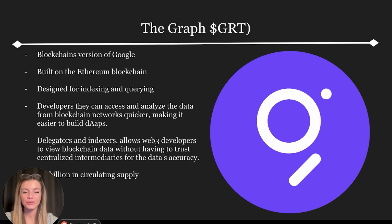The Graph collects, stores and organizes data, which then makes this searchable for users. And for the developers, they can access and analyze the data from blockchain networks quicker, which also makes it easier for them to build dApps.